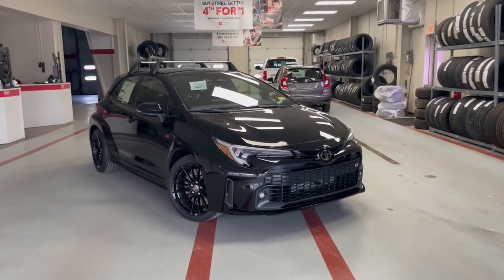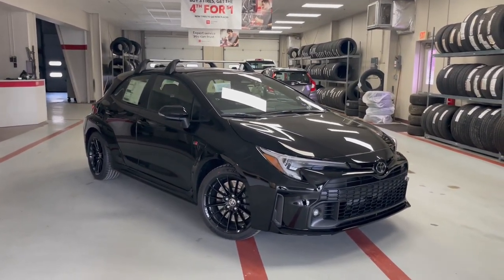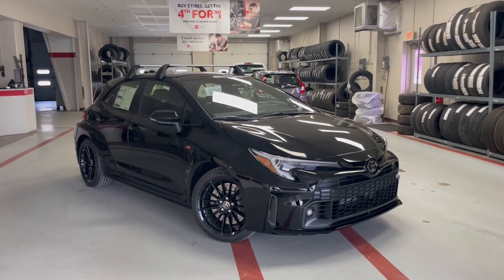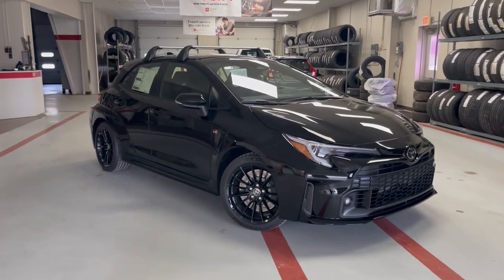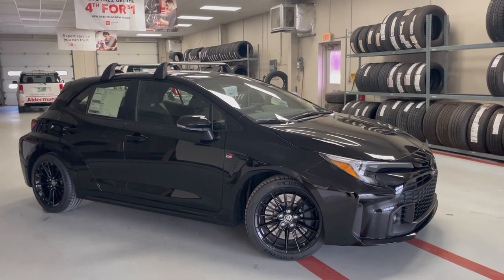In front of us here, I am glad to have the opportunity to talk and review the 2023 Toyota GR Corolla, and this is the Core trim. For those that are following this car, the Circuit and the Morizo Edition will be available a few short months after these, and this is the first one that we've got to see at the dealership. I'm going to jump right into it here.